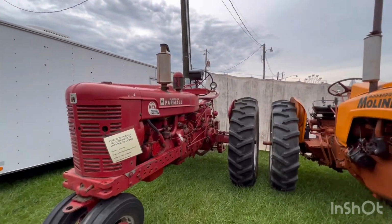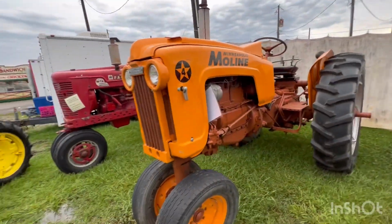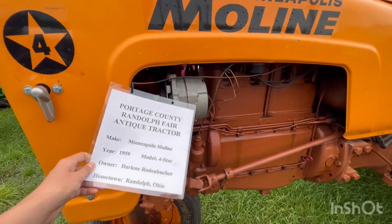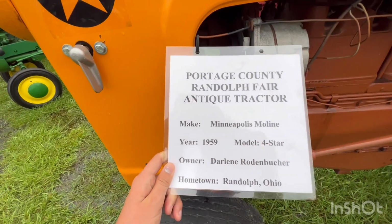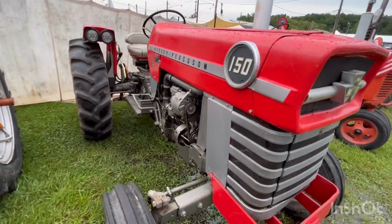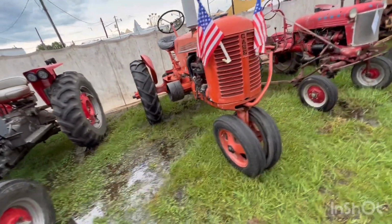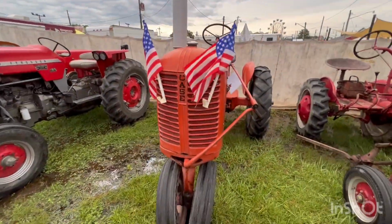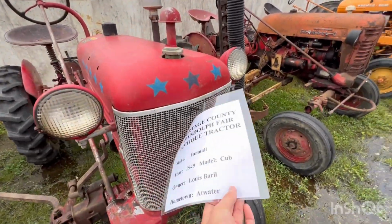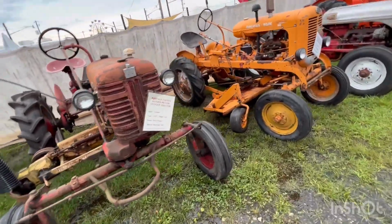Another SMTA. Here's another for you Moline guys. Star 4. It rained a lot. I don't want to get my feet wet. Model 4 Star, sorry. Owned by these people. It's a beautiful restoration, and that's all I really got to say about it. Massey Ferguson 150, also known as a Red 8N. I'll get the hate for that. I don't care, though. A Case VC. It's like a '49 Cub. A Farmall Cub with a sickle mower on it.